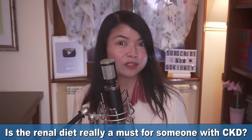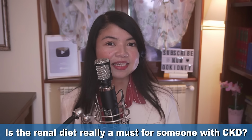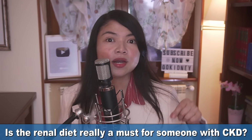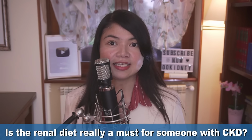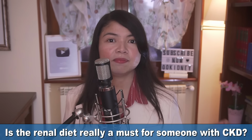But ask me if it's worth it. Guys, the renal diet may feel like playing Tetris with your meals, but it is the sine qua non of the treatment for kidney disease. It's extremely hard for a patient to improve without a low-protein plant-based diet, alright?